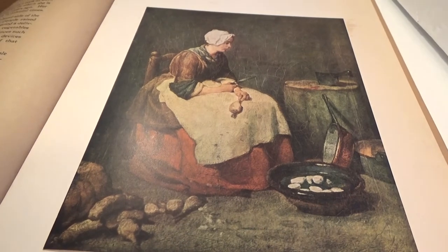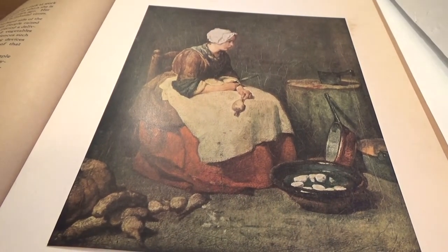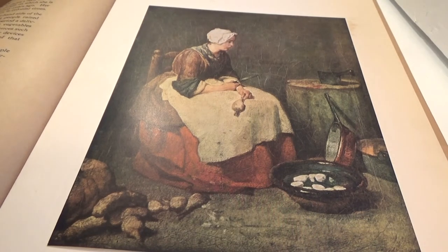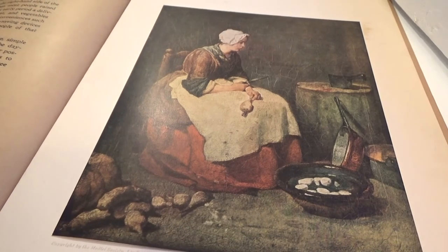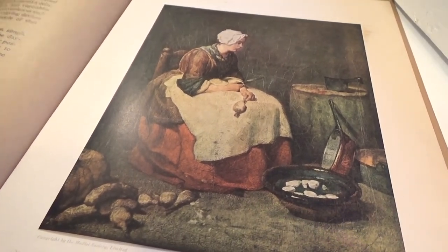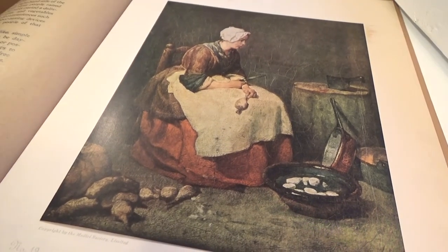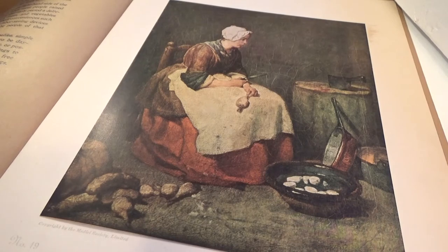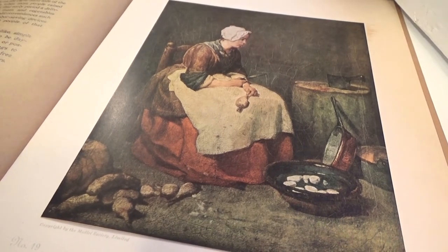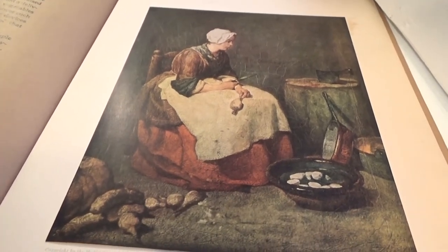Let's see if I can get the glare off there. Trying to figure out which one it is that's doing that. Yep, that's that one. Gotta arrange the lights all the time. All right, well, that's the best I can get that. Move it like this, maybe.